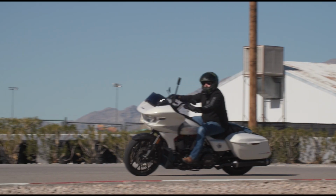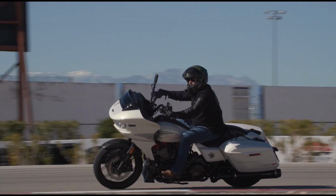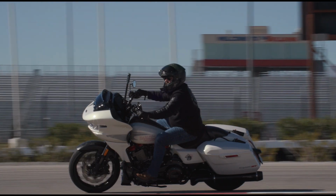So the new CVO Road Glide ST is unlike any other bagger that is on the road from any manufacturer, to be quite honest with you. And I had a chance to go out to Las Vegas and ride this thing in its natural habitat. And today I'm going to tell you everything that you need to know about it.